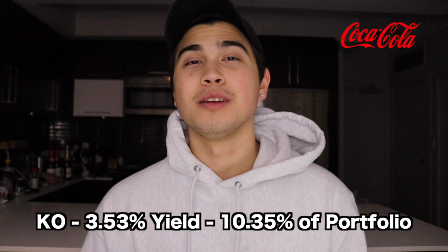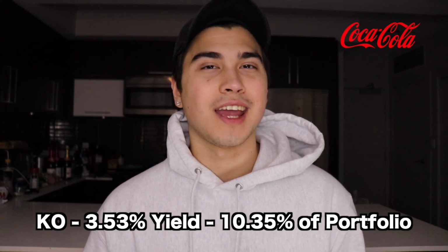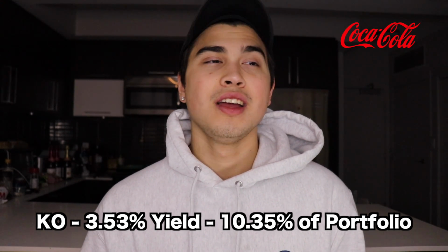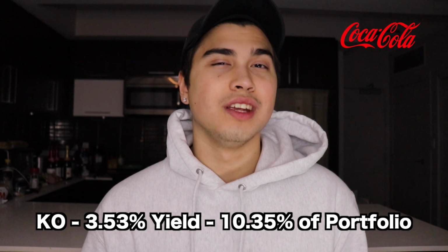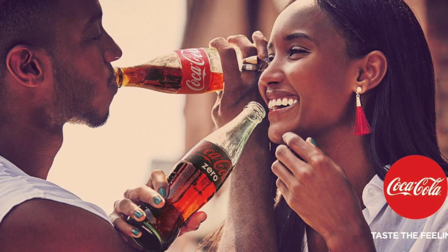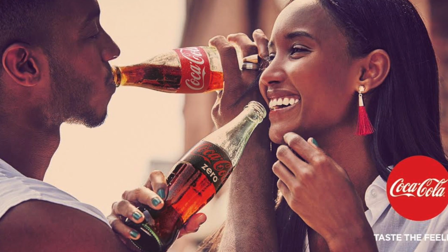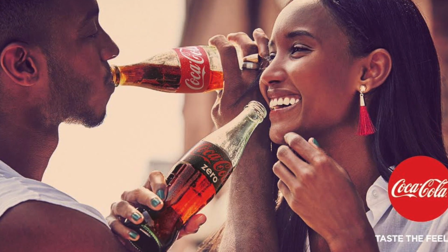Coming in at number 4, this is arguably Buffett's favorite stock of all time. It currently yields about 3.5% as well, and also represents a decent chunk of his portfolio at about 10% of the overall weighting. It's the company Coca-Cola, ticker KO. And Buffett has mentioned countless times that this is a stock that he wants to hold for years and years to come. Now, Coca-Cola has established itself as one of the world's most recognizable and successful brands over the years.